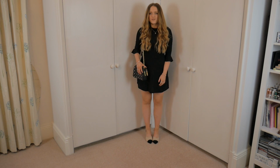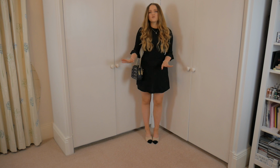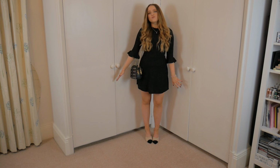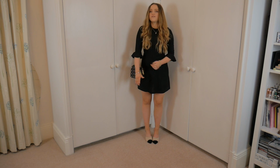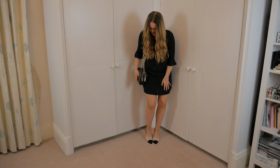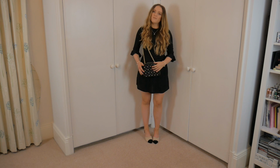So here I have on the black sort of ribbed material dress, and I'm not 100% sure on this. I really like the shape of it. In general, I really like A-line dresses, and I think the frills on the sleeve are really cute, and I actually do really like the length. I've just popped on some little mule sort of high heels, and also picked up this pearl embellished bag.